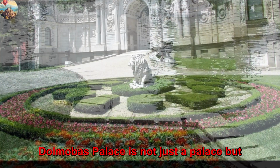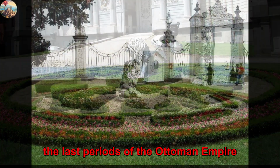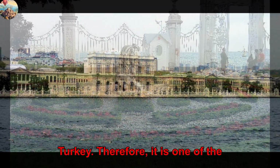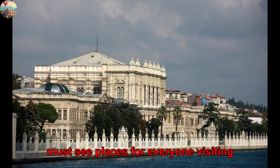Dolmabahçe Palace is not just a palace, but also a historical heritage that witnessed the last periods of the Ottoman Empire and the foundation of the Republic of Turkey. Therefore, it is one of the must-see places for everyone visiting Istanbul.